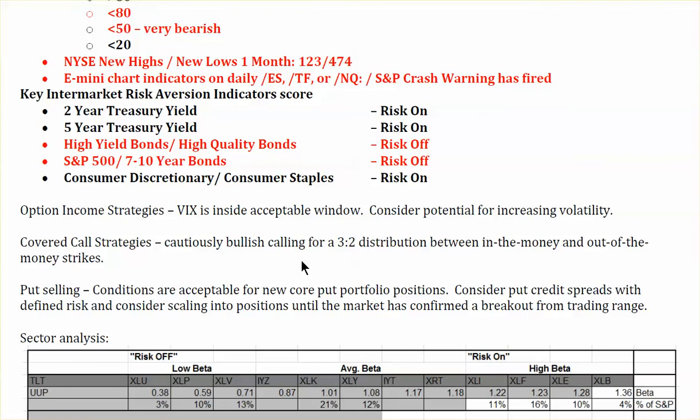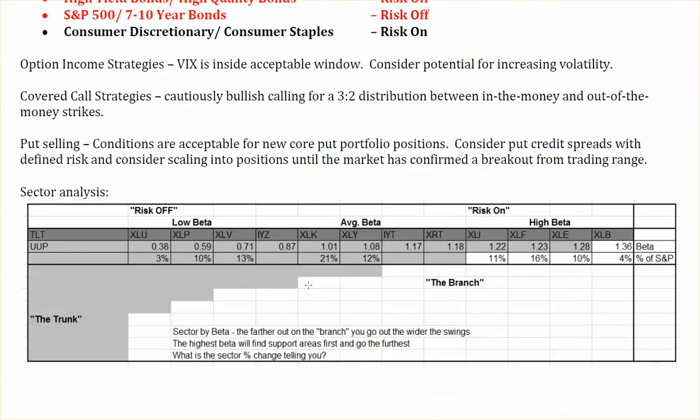Our regular special opinions, option income strategies, no change here. VIX is inside the acceptable window. Covered call strategies, looking for a 3-to-2 distribution between in the money and out of the money strikes, and put selling is acceptable in this market environment, but consider the position size that you are willing to own, and sell puts on stocks that you are willing to own. So put credit spreads with defined risk and scaling into positions until the market has confirmed a breakout certainly would be an enhancement to that risk management.